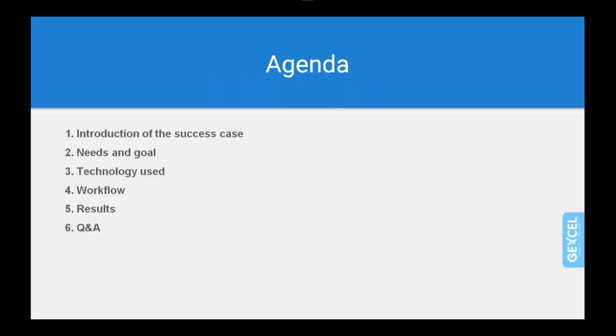So let me quickly go through today's agenda. We will have a brief introduction of today's success case. We will also explain the needs and the goal. We will go through the technology used and the workflow that has been applied. And then we will go through the results that we have achieved, and then we move on with the Q&A session.